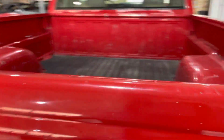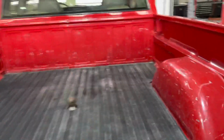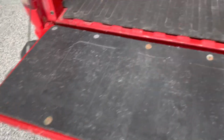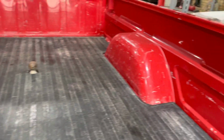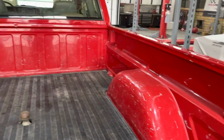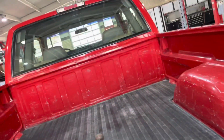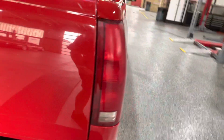Looking inside the bed, drop the tailgate here. Somebody did a nice job of putting a nice bed mat in it, a little bed liner. Looking underneath, the bed is in good condition. Underneath the mat, got a fifth wheel ball that they put in there, and then just kind of scanning through the bed here, and there you go. Okay, got the bed closed, totally closed.